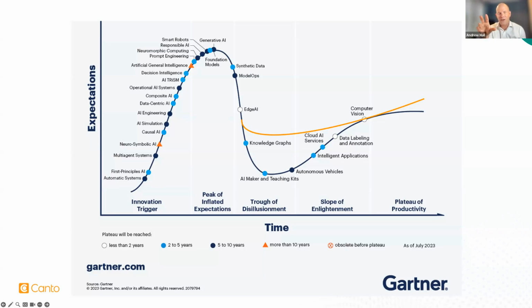connected to their tech stack, all driving to the right place. So if you go back to our vision around Canto and AI being a connector of all things within the content journey, we're very excited about the role that we're going to play in harnessing AI to deliver on the expectations of marketers and creators alike.